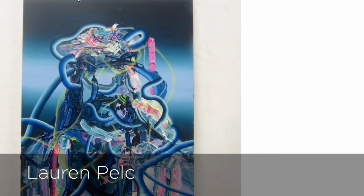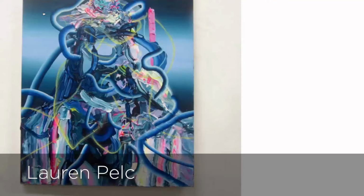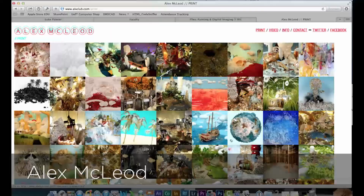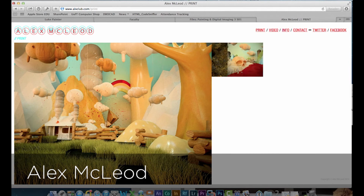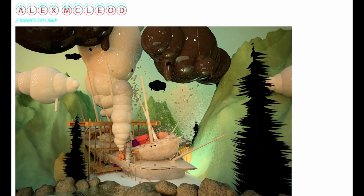Lauren is really interesting in that I had her in two different classes, and she makes these digital works that look like paintings. Some of them she does painted, and some of them she does digitally. So this looks digital, and that's painted. She'll utilize some of those tropes of the gradient. Alex McLeod, of course, is one of our students. He was in the first class that I taught here, and he's been very successful at what he's done in all sorts of different ways.